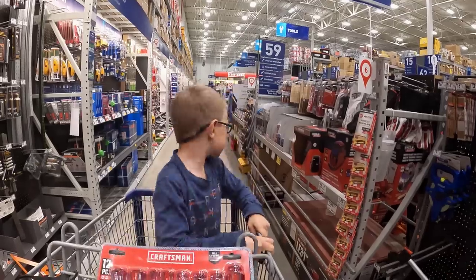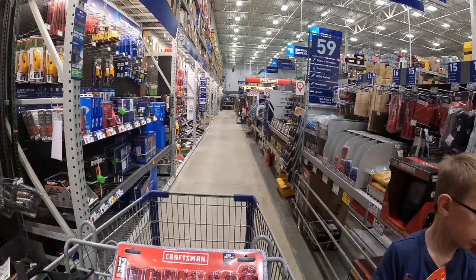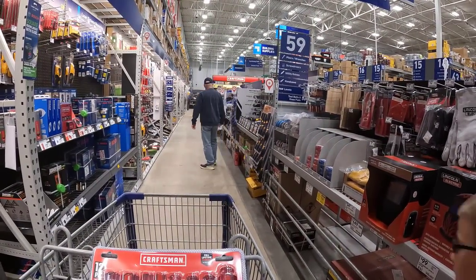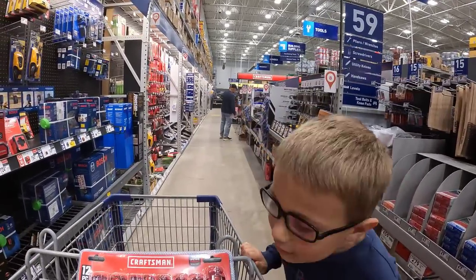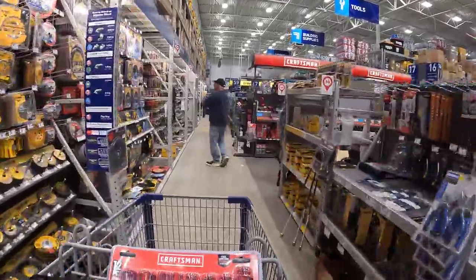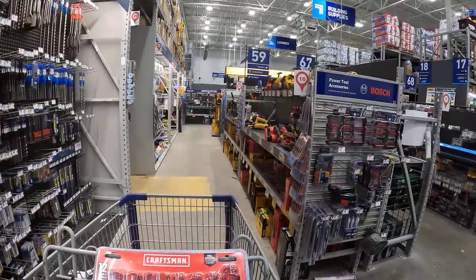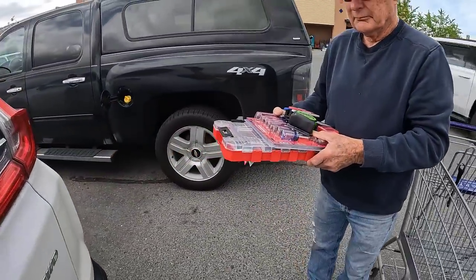Now we're just gonna grab a couple of tools. You know, bringing kids into this store, there's just so many things to look at. They were having a ball looking at all the different things, and Grandpa and I were trying to narrow it down to what we needed to grab. We didn't need too many things. Mark's welcome to fill in the gaps when he gets home, but we just wanted a few new tools. Yep. All right, we got our tools.